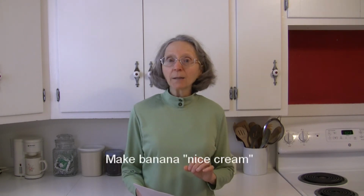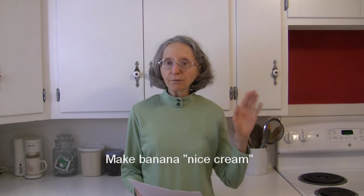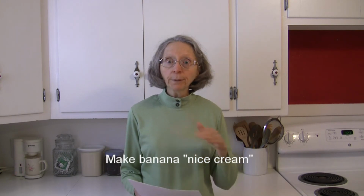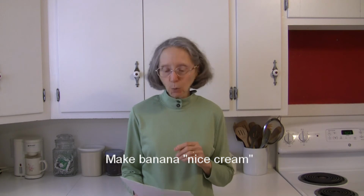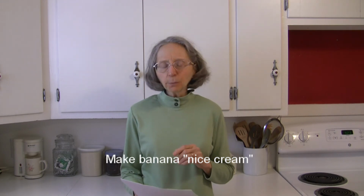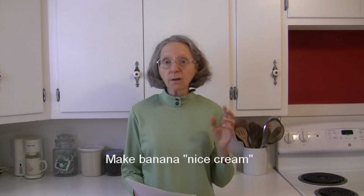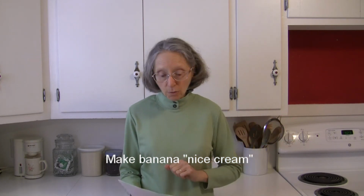Have you ever tried banana nice cream? All this is a frozen peeled banana that you blend up, period. Just eat it like that. It tastes like an ice cream. You could also dress that up if you want. You could add a little bit of vanilla extract to it and stop there, or you could add a little bit of vanilla extract and a little cocoa powder, or leave the vanilla out and just use cocoa powder in there.